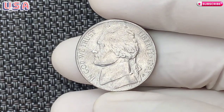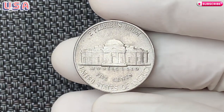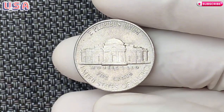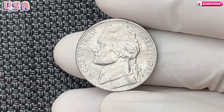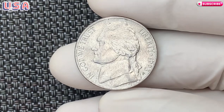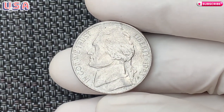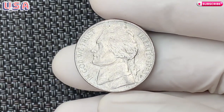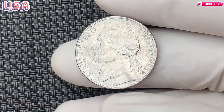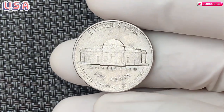Coins like these, especially if they come from a year that was known for minting errors or rare variations, are highly sought after in the market. And the 1993 nickel is no exception. A well-preserved coin in this year can sell for much more than its face value, but wait, there's more. The true value of the 1993 nickel doesn't end with just a good condition. There are also rare versions of this coin that can drastically increase its worth.